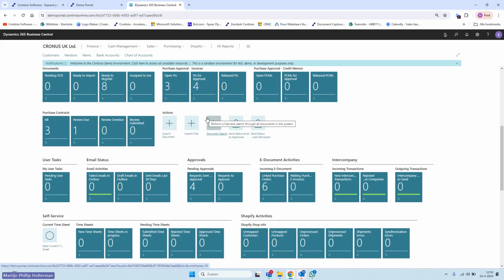The third way of approving is based on dimensions. For example, cost center. If it sees cost center A, it will go to Willy. If it sees cost center B, it will go to myself.